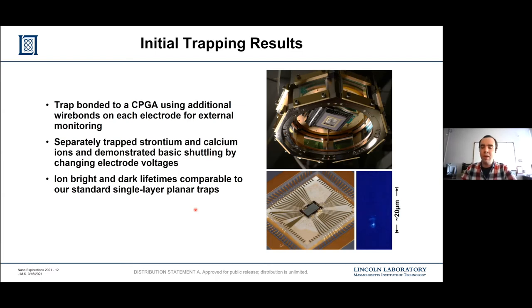We saw that we had a comparable ion lifetime using our internal sources as we saw using external sources. And so this is encouraging. It means that we're at least in the same ballpark of operation as we were using our more stable, heavily filtered sources outside the chamber.